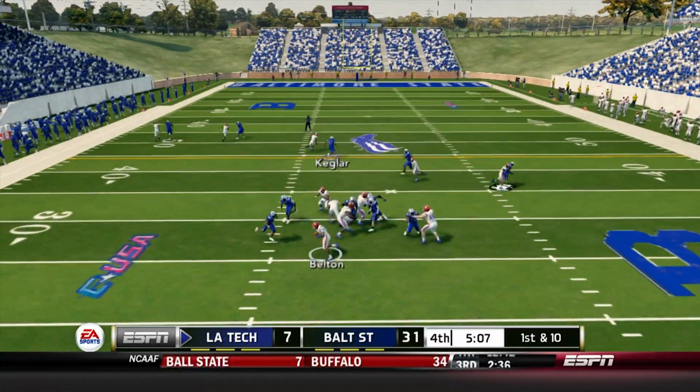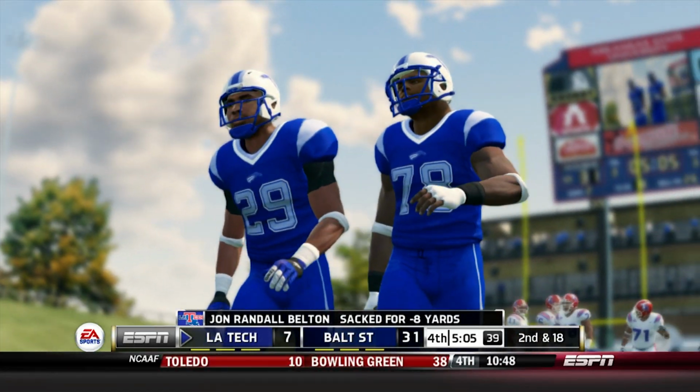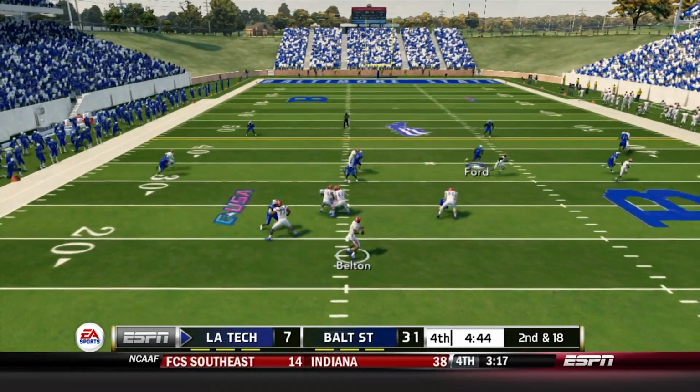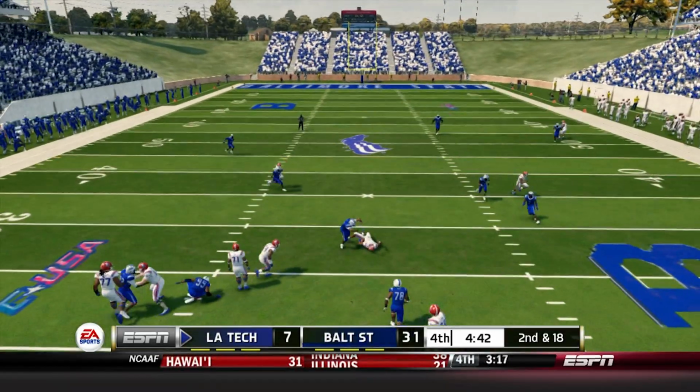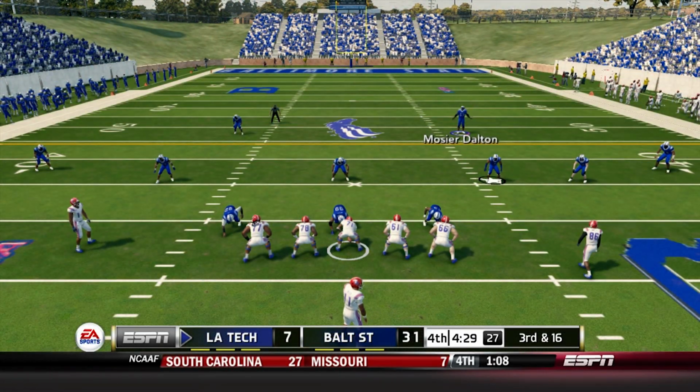Here's Belton under pressure, and he's going to be brought down for a sack. And that is Patrick Suttle on the blitz, the nickel corner. He's going to bring up a 2nd and 18. Here's Belton. He's going to try to scramble, but this time he's crushed by Isaiah Kegler after a 2-yard gain.